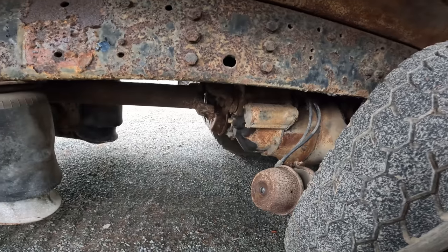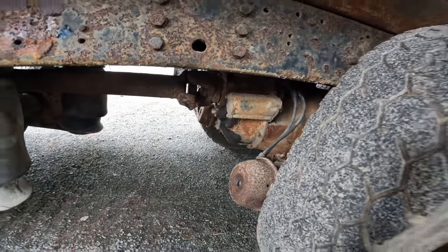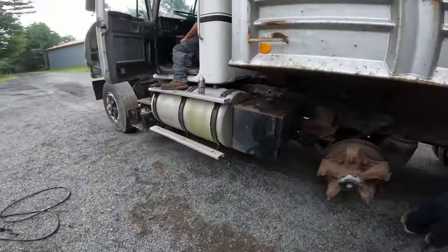Something just happened. Oh shit! Is that PTO? It shouldn't be on the shifter. No, this has got to be PTO. Yeah, PTO is like a separate thing. I don't know. Let's try that. What could possibly go wrong?